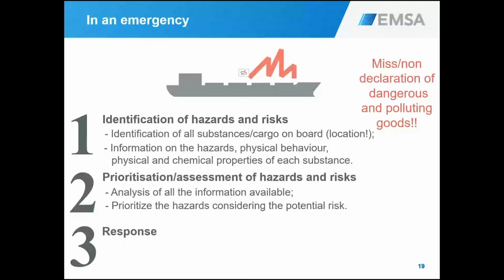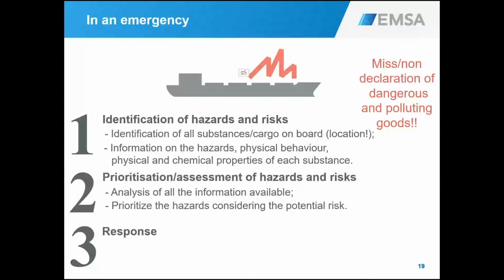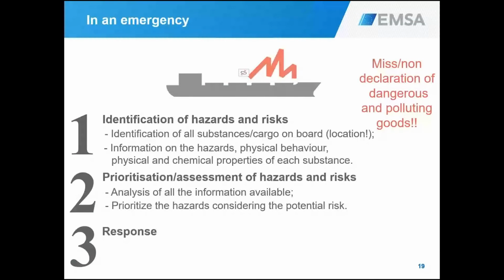In an emergency, 3 basic steps that could be followed in the response to chemical spills would be: first, the identification of hazards and risks. We start with the identification of all the substances and cargo on board, which is very often a challenge. There might be misdeclaration or non-declaration of dangerous and polluting goods. We may have problems in accessing the cargo manifest, or the cargo manifest can be wrong. So this first step can be time consuming, but it is very relevant.